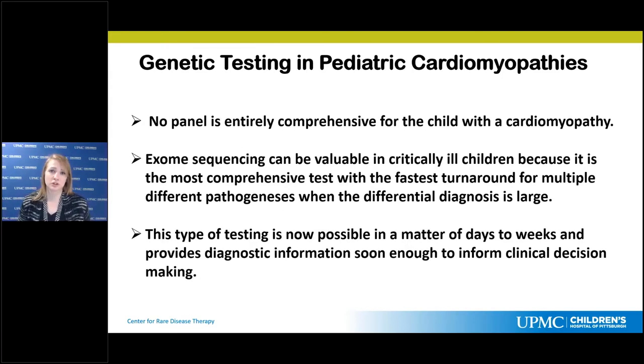It's important to note there's no current panel that's entirely comprehensive when a child is diagnosed with cardiomyopathy. And that's just because we don't fully understand all of the genes that lead or predispose individuals to developing cardiomyopathy. So there's a lot of information in our DNA and our genes that we're still learning about. And as time goes on, we're identifying new genes and new reasons for why children and individuals develop cardiomyopathy.